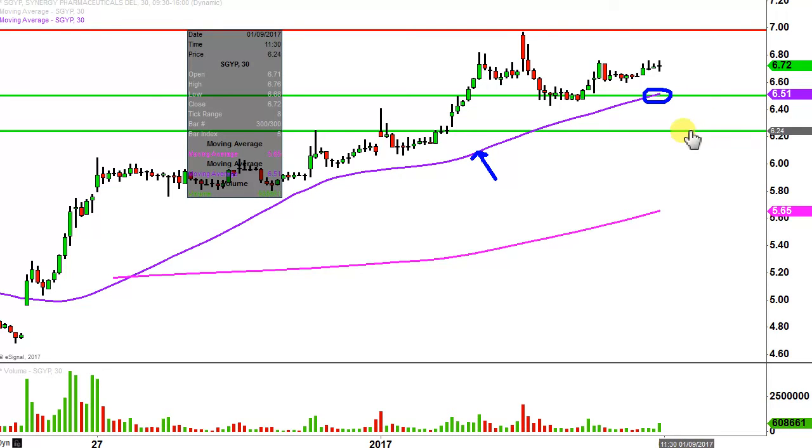And then $6.20, which seems kind of goofy to talk about right now, given the price has been doing such a good job of just consolidating and going sideways up here. But nonetheless, still make note of it. $6.20 is that other area of support.